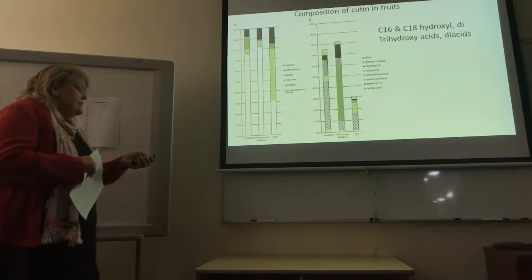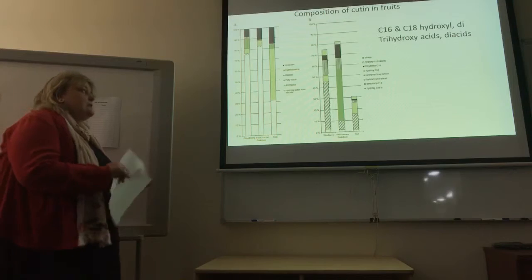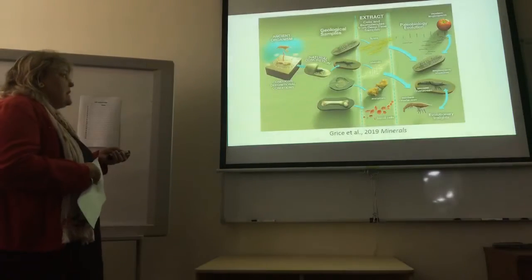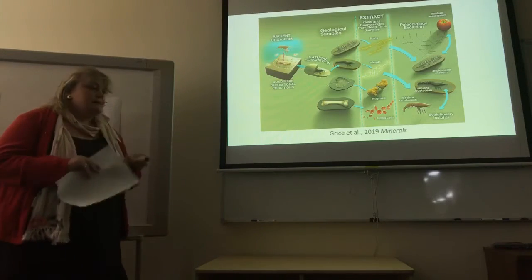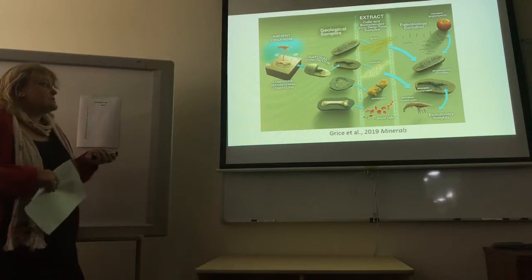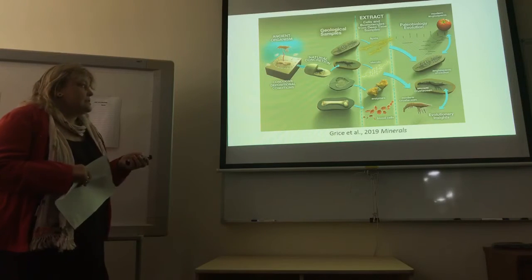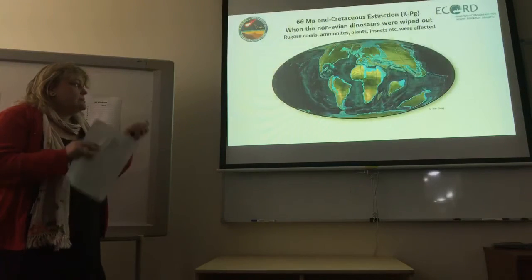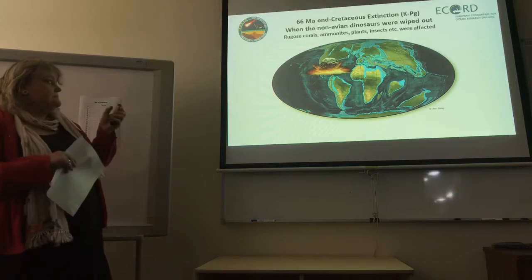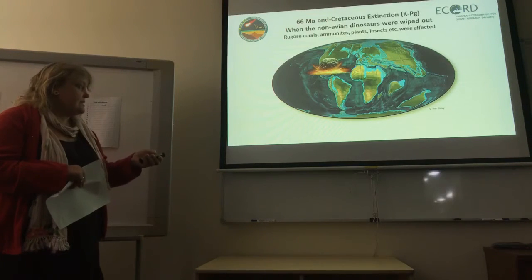fruits. So we think there may be an evolutionary link between our seed fern and modern angiosperms. So this is where we're going. This is just a start of a big project on concretions and what information they tell us using molecular geochemistry. And we're working on the end Cretaceous event as well, which I don't have time to talk about today.